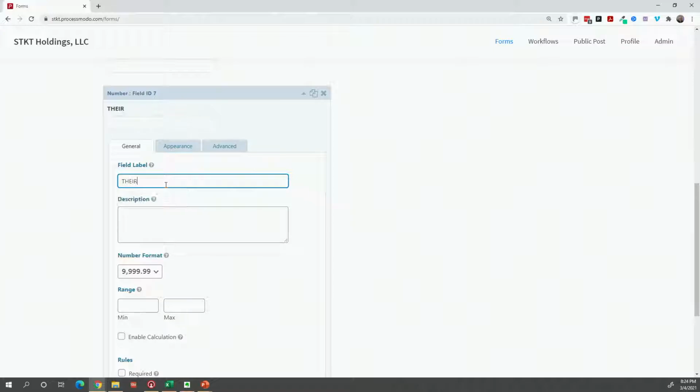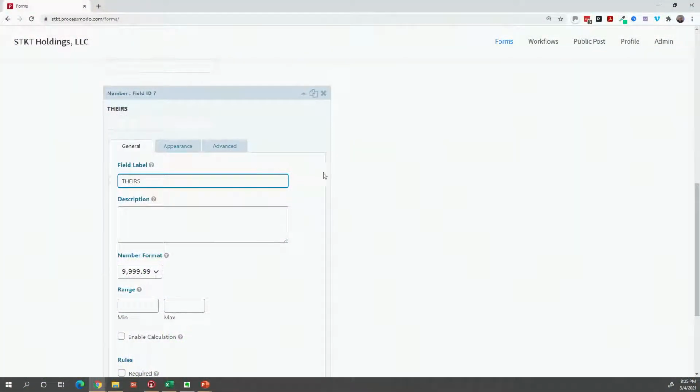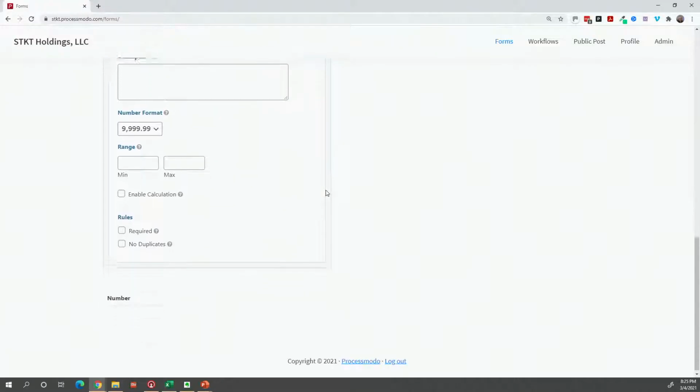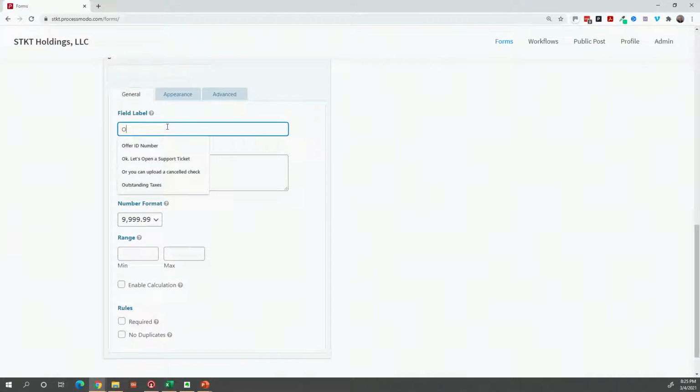Notice, look at this. We'll put the IRS, but it really says theirs. It is their money, and they'll come get you. Or they'll come get it. I don't know which one. So we'll call it the IRS over here. And then the last one is operating expenses.